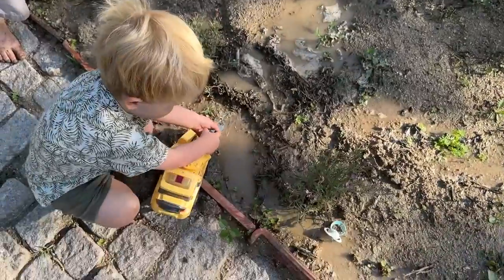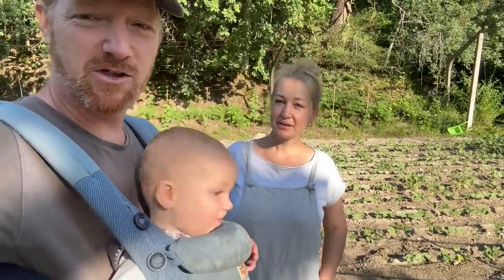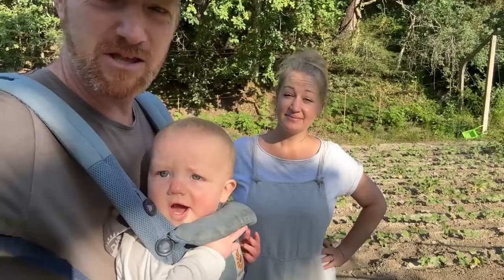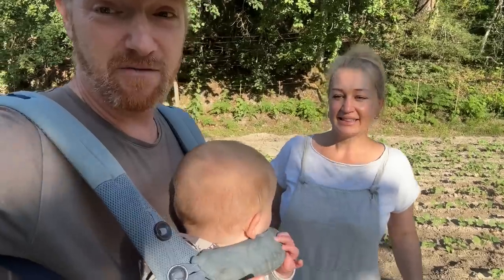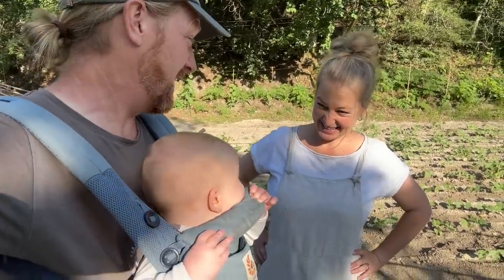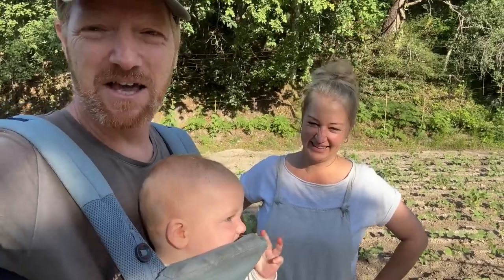Sawyer's just dropped his dummy in the mud. If you've been wondering why the camera shots on this particular segment have been a little bit jittery and all over the place, Sawyer's had a banana for breakfast and it's obviously gone straight to his head. Wild times, eh, buddy? Wild times.